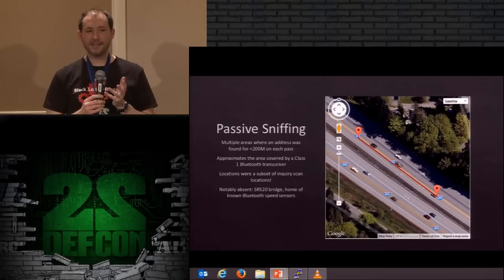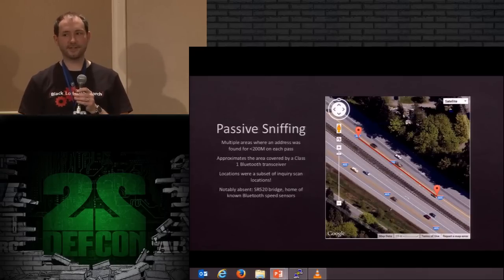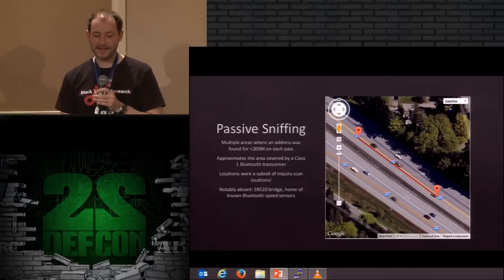I'd show you a map of these, but honestly it looks a whole lot like the other map did. They were for the most part a subset of the inquiry scan locations. I saw them at the same places. What this means, I'm not sure. They could be using multiple transceivers. They could be false positives. It's a little difficult to know what to make of that data.